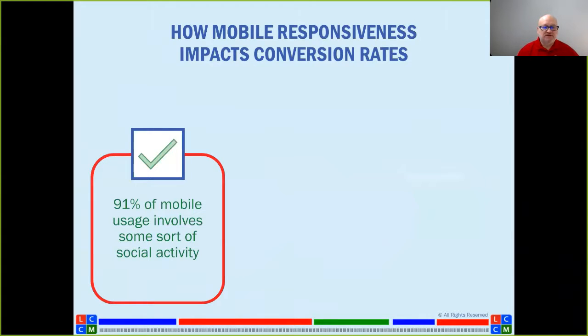So 91% of mobile usage involves some sort of social activity. Remember, that little device that you have, 91% of the time, it's used by somebody that came through some kind of social activity. Maybe they were on Facebook, saw your Facebook page, clicked on it to see the website, and now they're on your mobile device, on your website, because they came through Facebook. So you have to be aware of that, and 91% is a significant amount.